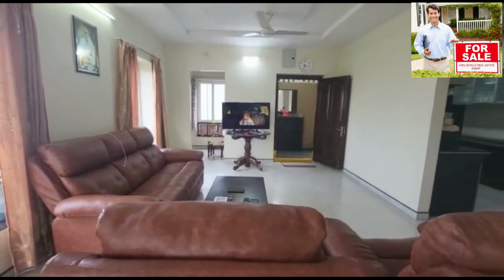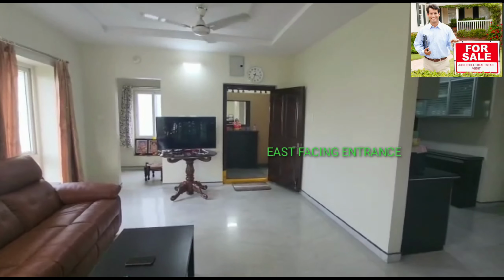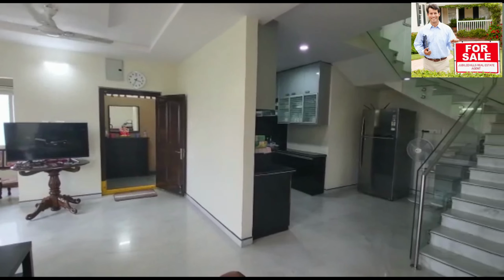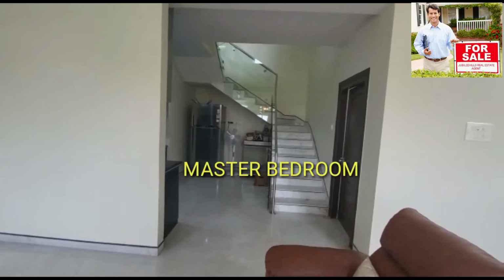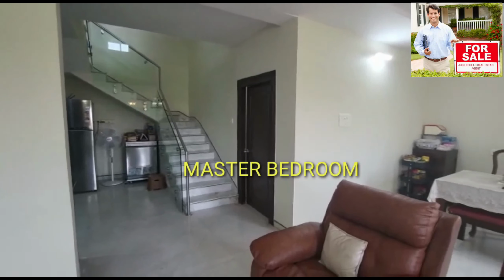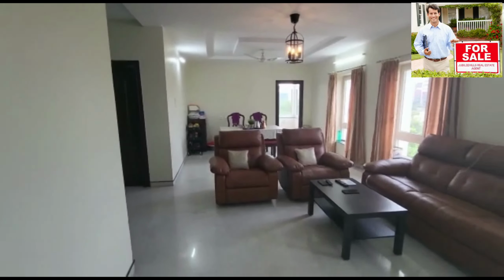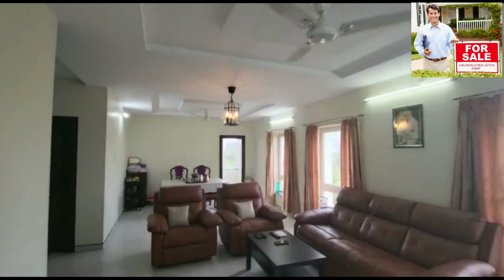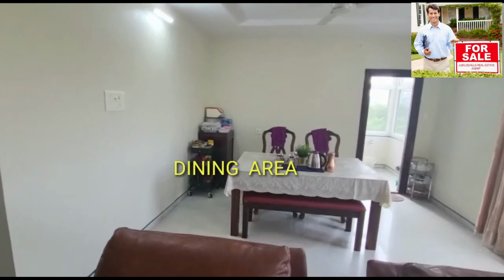This is the hall and east side entrance, southeast kitchen and staircases, southwest master bedroom. This one is the main hall. And this one is the dining area.